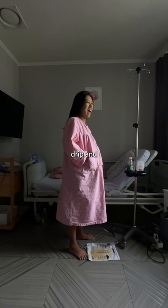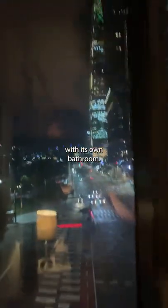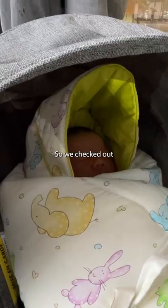I got a nutrition drip and a catheter for the night. We stayed 2 nights in a private room with its own bathroom. My husband was able to stay with me, and they provided 3 meals a day for myself. So we checked out after 2 nights.